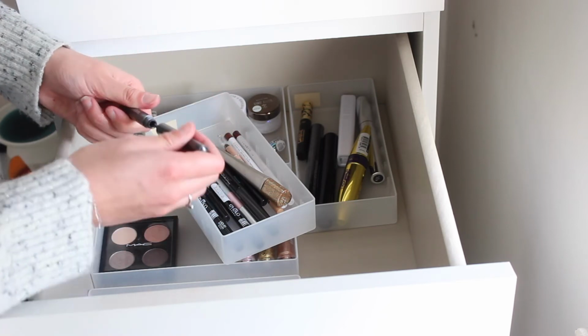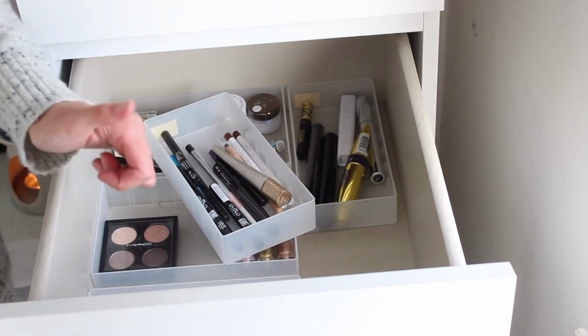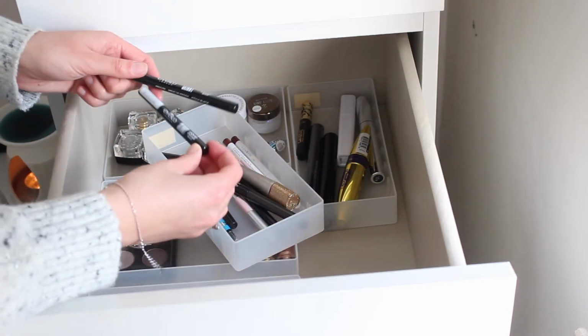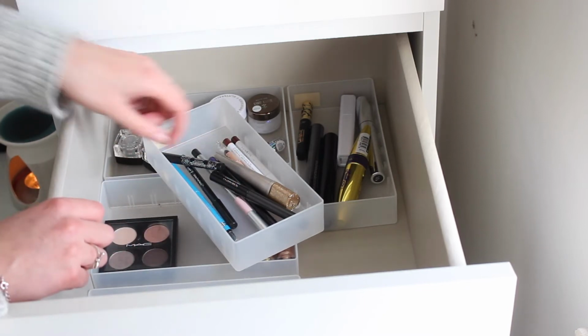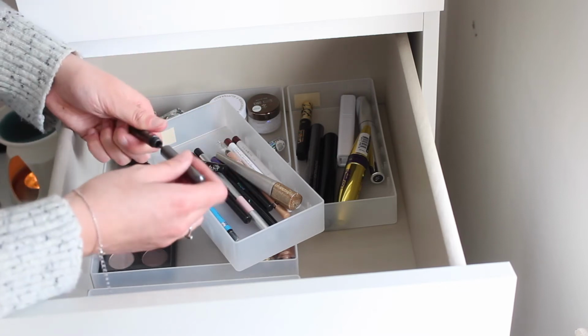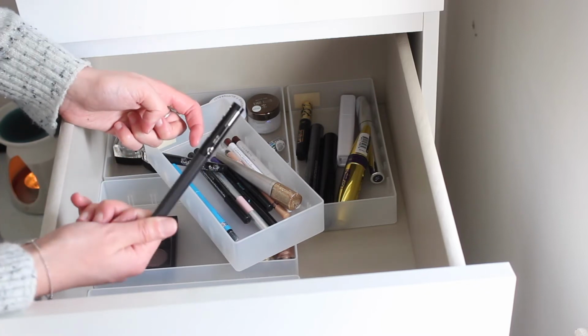The number 7 Stay Perfect Liner. Oh, that is silver. Bye bye. The Ico Skinny Black Liner. I have 2. They can stay. A number 7 Stay Perfect Liquid Liner. I mean, I am never going to use that, so that can go as well.